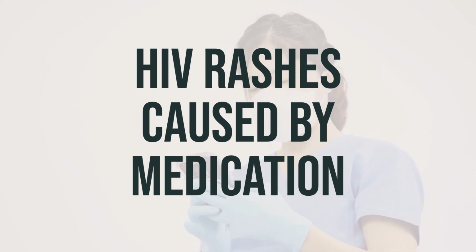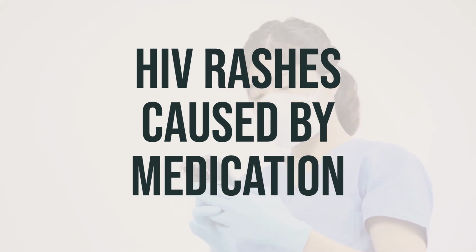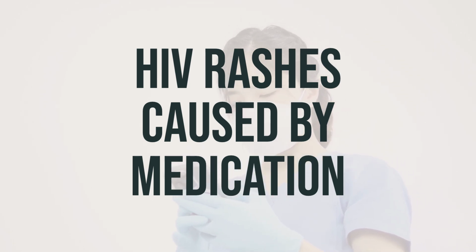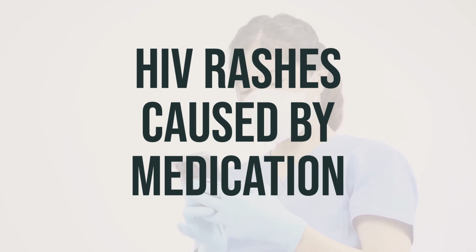If you notice a rash along with symptoms like fever, fatigue, headache, muscle pains, upset stomach, vomiting, and belly pain, it could be a hypersensitivity reaction to certain HIV medications. Some medications that can trigger this reaction include abacavir (Ziagen), raltegravir (Isentress), dolutegravir (Tivicay), maraviroc (Selzentry), and nevirapine (Viramune).